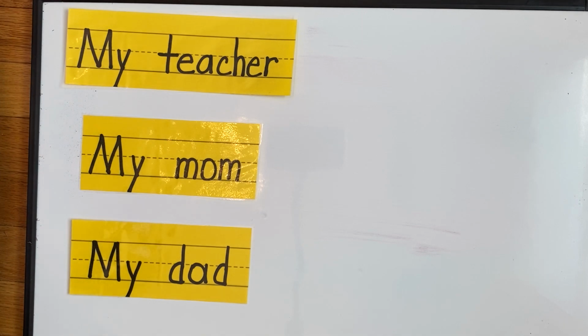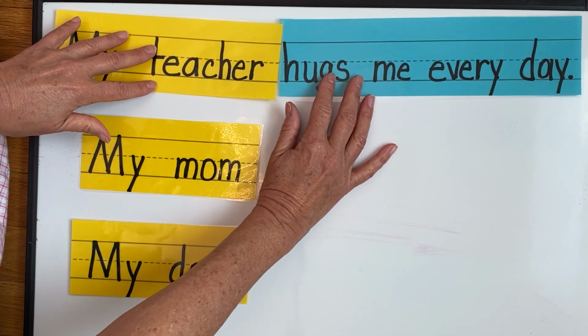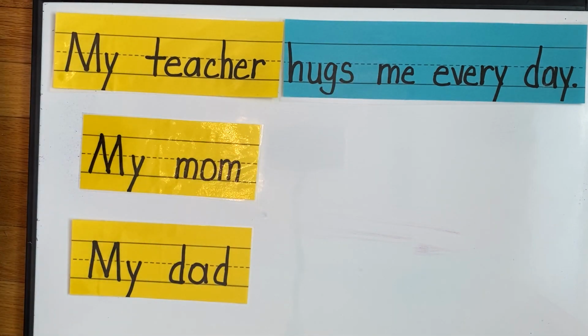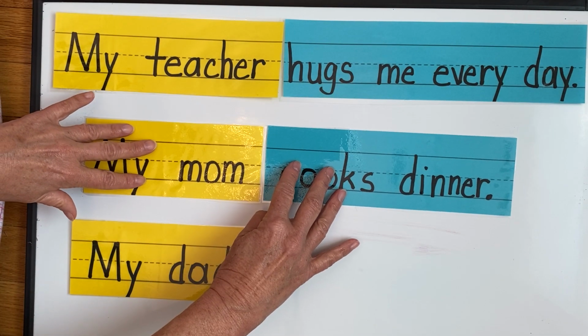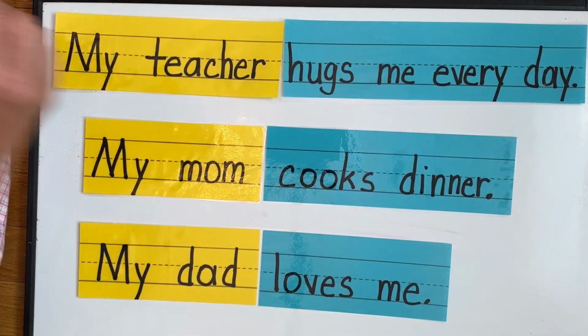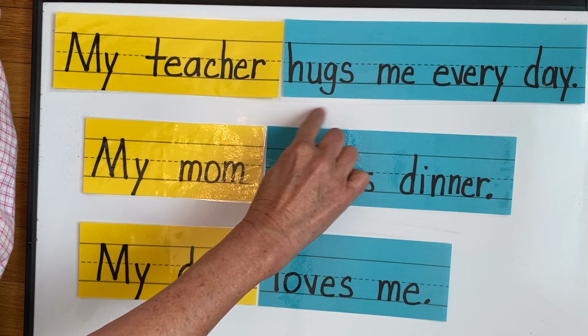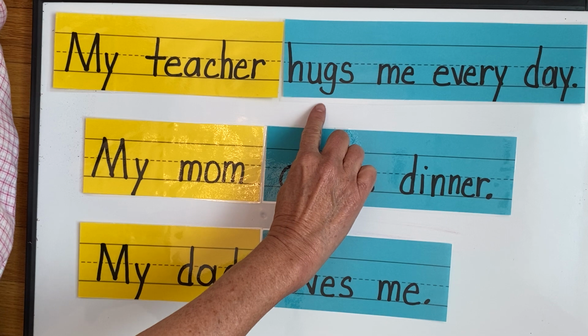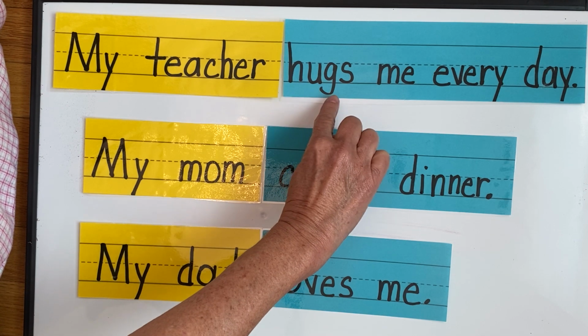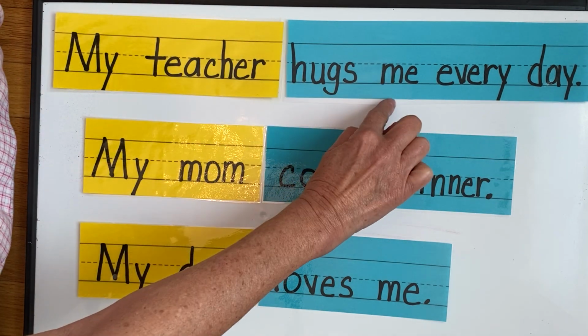Now, Miss Pam is going to put the telling part strip down. I'm going to make sure you can see this, so give me just a second. And blue. So the blue strip is going to represent the telling part. So what Miss Pam has done is I've added the telling part to create a complete declarative sentence. So let's take a look at the words on the blue strip. Look where Miss Pam is pointing. I'm going to read that to you. Hugs me every day. Okay? Hugs me every day.